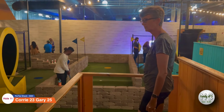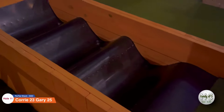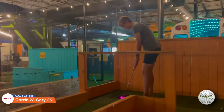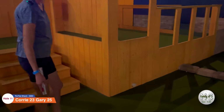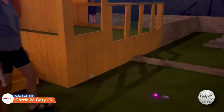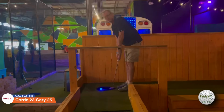Okay, hole number 11. We hit it into this little wavy thing, and you want to try to get in the middle hole, and it actually will go all the way under us and come out on this side towards the hole. Very difficult to get a hole in one, but if you can get it in the right hole, at least you get close. Let's see what Corey can do. Yeah, I think that's the hole she wants to be in. Now we just got to wait for it to come out over here. There it is. Oh man, that was so close. At least you got a tap in two. Nice job. Gary's turn.